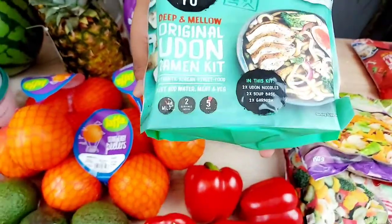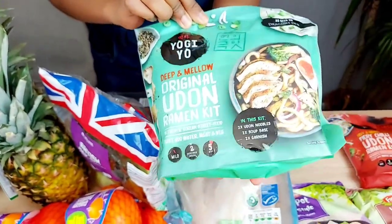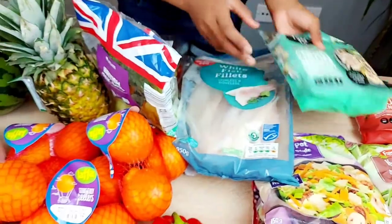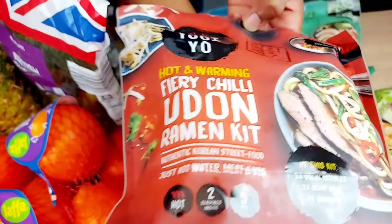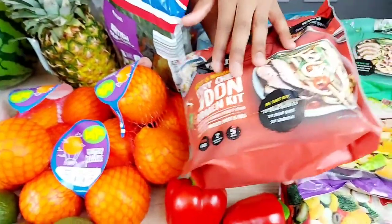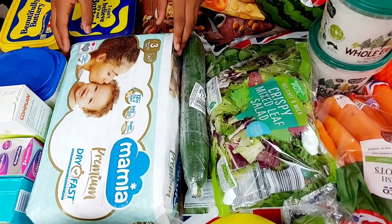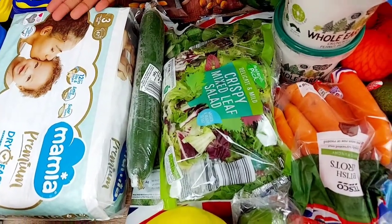We have some original ramen noodles. I'm very excited. They're very nice. I think they look delicious, so we will also be eating that later. We bought two, so we have a hot one and an original one. Hope it's not too spicy for our mouths. We also bought some nappies for baby G, so his bottom is nice and fresh.